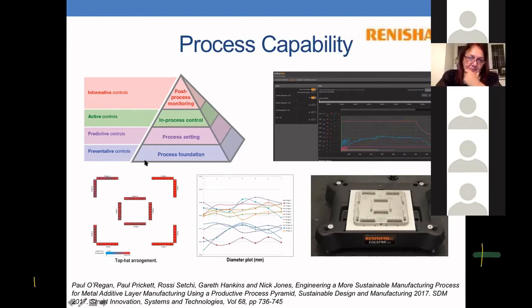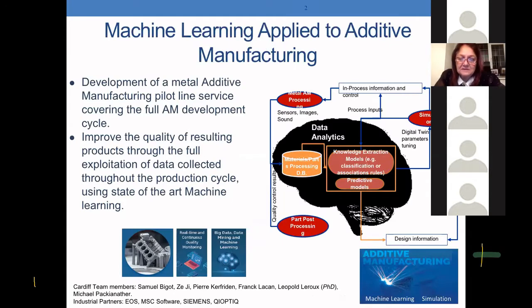So this is a project where we looked at different controls and different levels of the process foundation settings. Process control is extremely difficult. We're trying to do some work there, but at the moment, with limited success. But this project looked at post-process monitoring. So we are building different parts, with different positioning and orientation in the machine, measuring deviation, and trying to understand the link between the process foundation and the process settings and the post-process quality of the parts, trying to avoid the sensors inside.